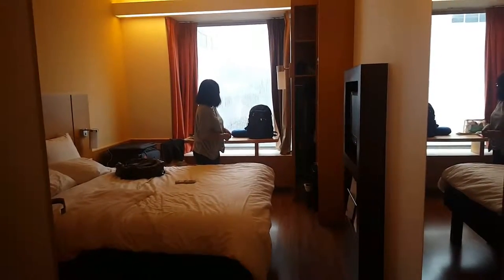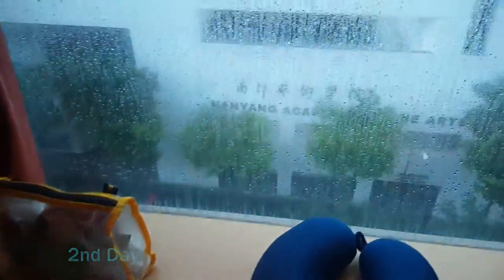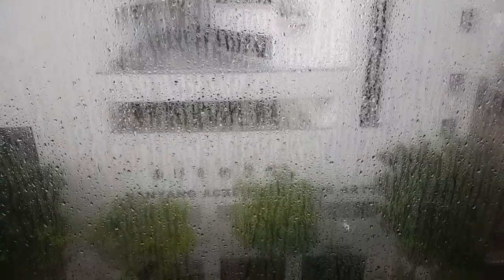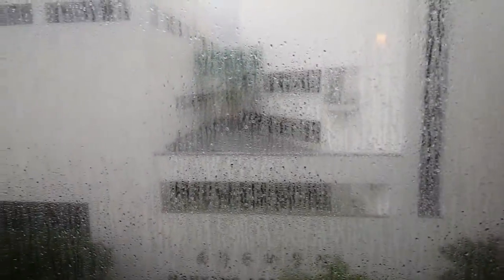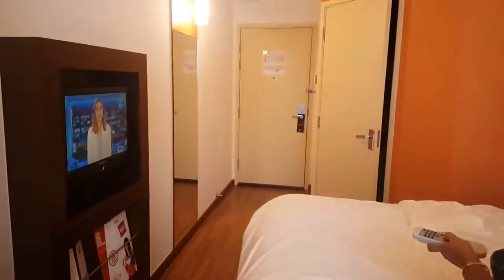Okay, there you go. All right, so this is our room. And it is raining outside. We are in front of some sort of school. An art school is what it is. Okay, so we're gonna try to head out, even though it's raining. We knew it was gonna be raining, so we have to make the best of it. So we're just gonna take some umbrellas, and hopefully the rain will make the heat go away a little bit, and we'll just have the humidity to deal with.